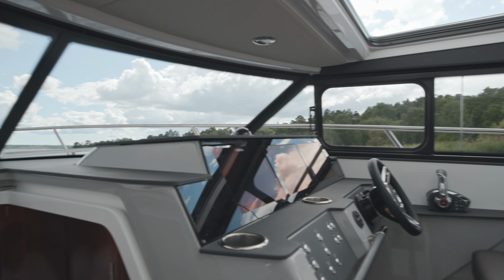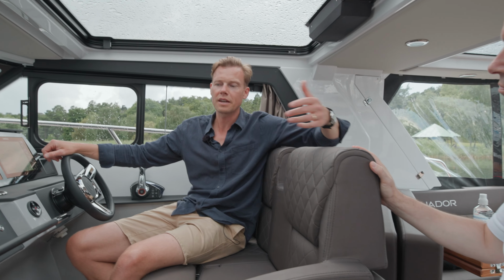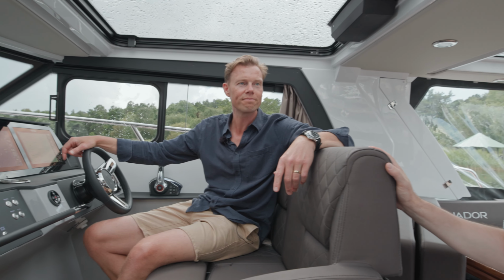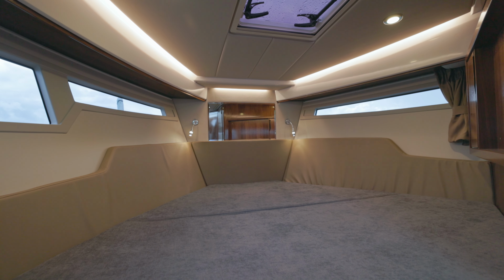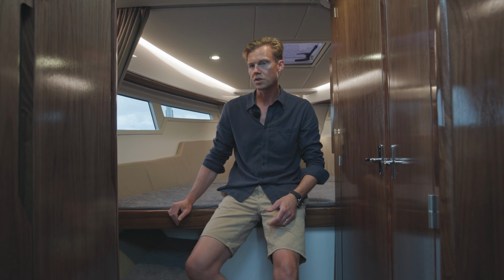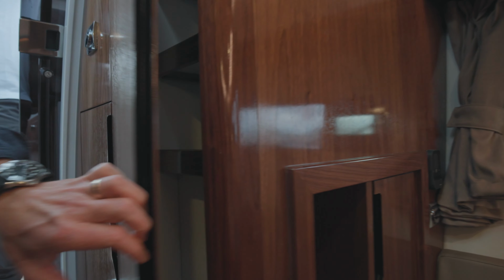So we've looked at the off deck swim platform, the cockpit, and now let's go downstairs and we'll go through the cabins. Let's do it. So here in the main cabin, the first thing that you'll notice is the double locker. We have shelves in the tall locker and we have a hanging locker with some storage at the bottom.